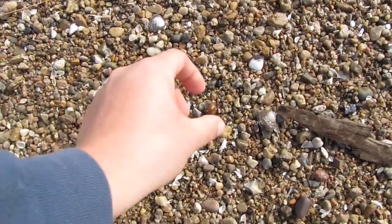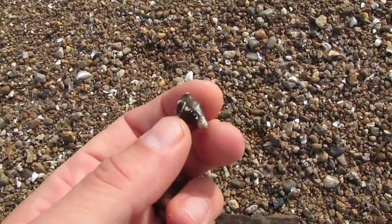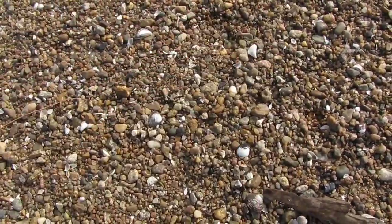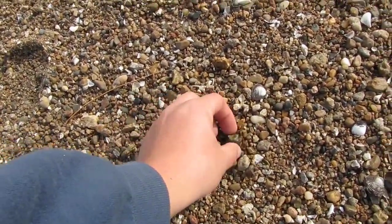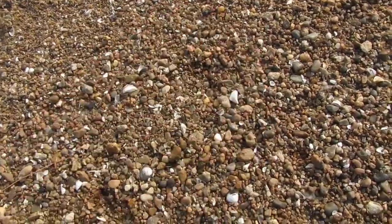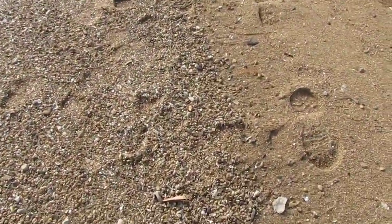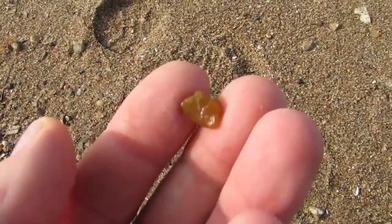So, not a rock, but you know me and my love of the periwinkle shells. That one's broken. Oh well. This one's in really good shape, though. That'll go in the bag. What do we got over here? Nope, just some tumbled shirt. Nothing big, nothing to write home about. Here's a tiny honey agate. Very small.